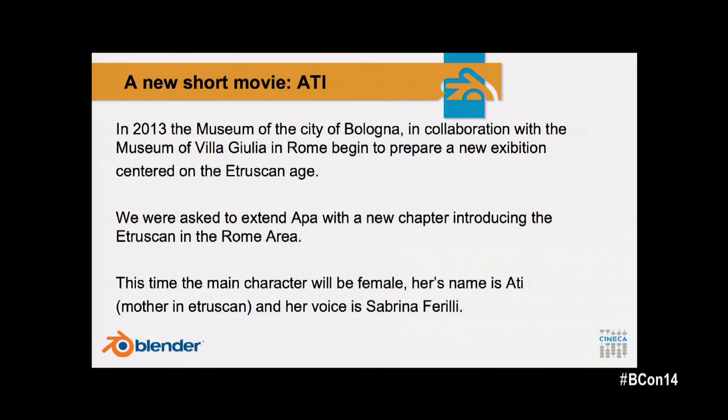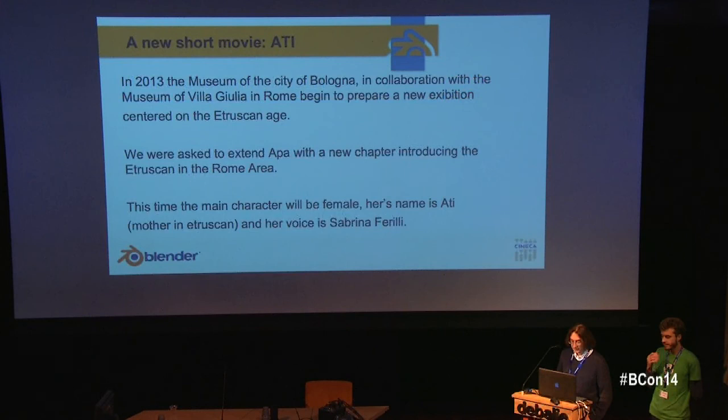In 2013, the Museum of the City of Bologna, in collaboration with the Museum of Villa Giulia in Rome, began to prepare a new exhibition centered on the Etruscan age. We were asked to extend the Appa movie with a new chapter introducing the Etruscans in the Rome area. This time, the main character will be a female. Her name is Ati, which means mother in Etruscan. And her voice is Sabrina Ferilli, a famous Italian actress.